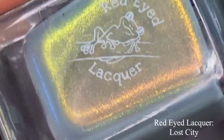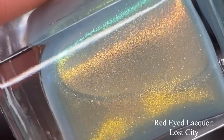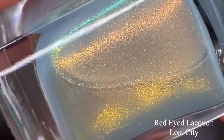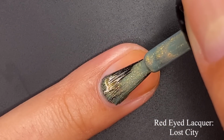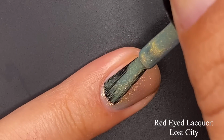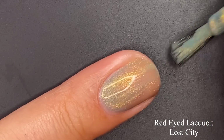Here we have Red Eyed Lacquer, and this is Lost City. It's priced at $12.50 and capped at $300, and it's inspired by Atlantis. It's a dusty steel blue crelly with gold green shifting shimmer. Oh, this one is so pretty too. This one caught me off guard.